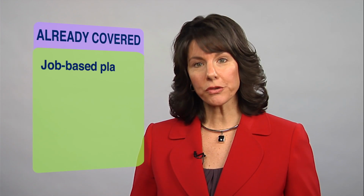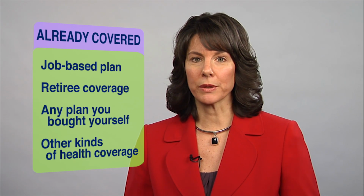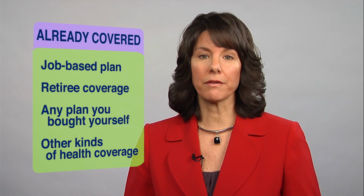So what if you already have insurance? You're already considered covered if you have Medicare, Medicaid, CHIP, COBRA, TRICARE, or VA health insurance. You're also considered covered if you have any job-based plan, retiree coverage, any plan you bought yourself, or have some other kinds of health coverage.